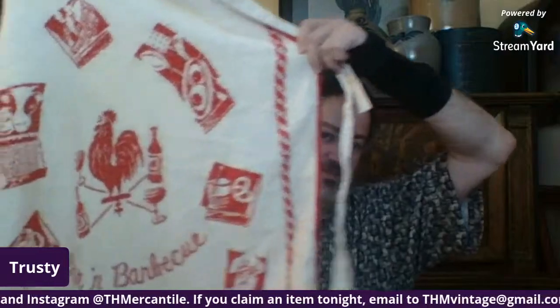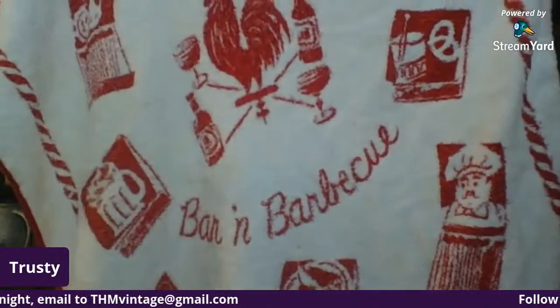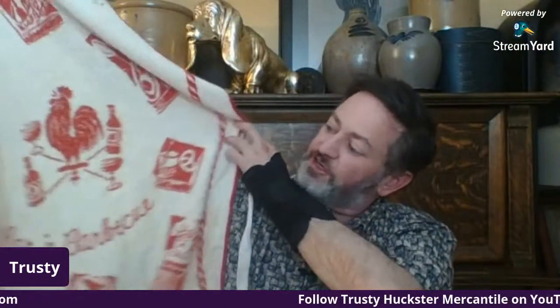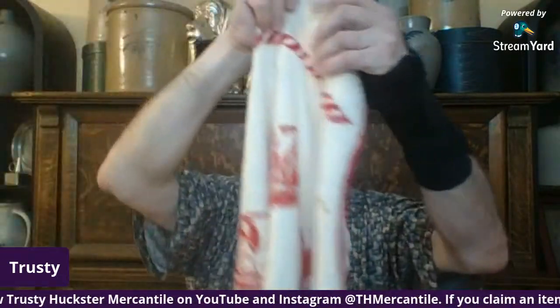So it's one of the full body aprons. It has the kitchen rooster on there. It says bar and barbecue. So I guess you can get liquored up too, because you've got the stein of beer off to the side. You've got all these great images. It's that terry cloth material.